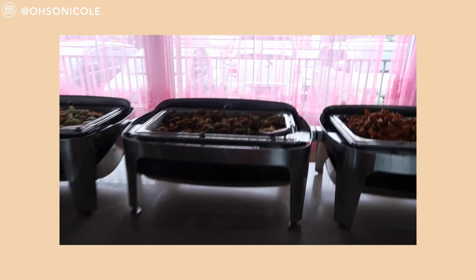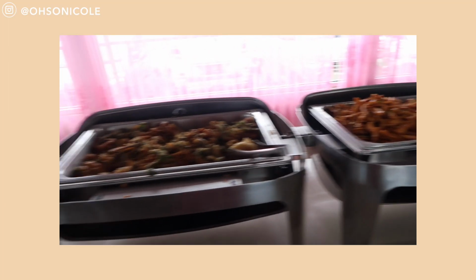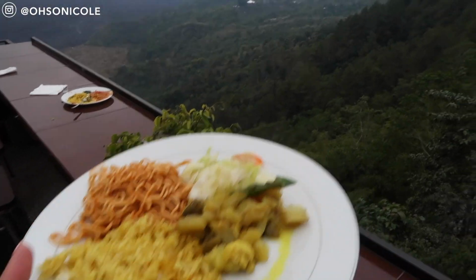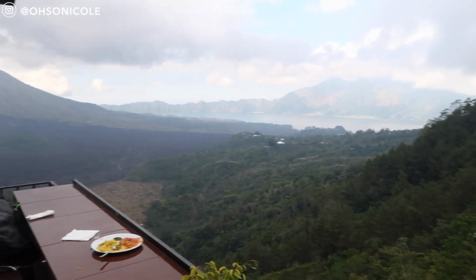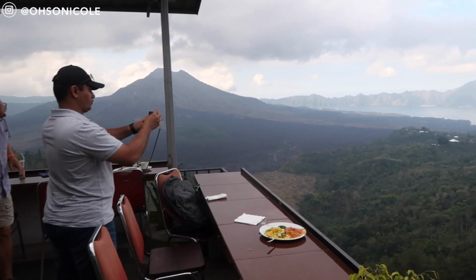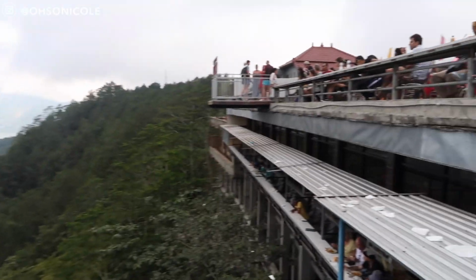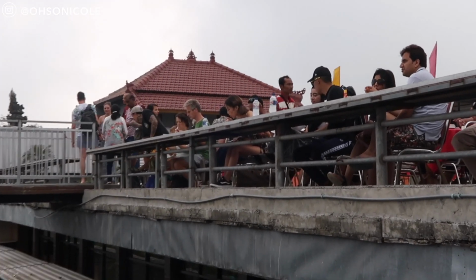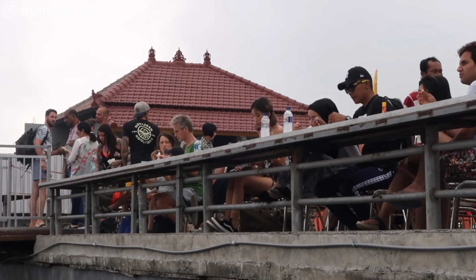I am now in the buffet place. And wow, yes, everything is quite orange. She was not kidding. Just got my food, and this is a view from a different angle. I guess the lake's there, and that's the volcano. And we're sitting up there. Let's see if Carmina can see me. I don't think she can. Let's zoom into her. Zoom right there. Hi.